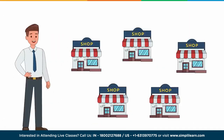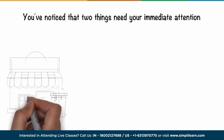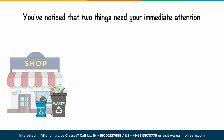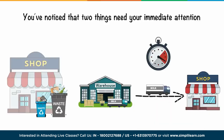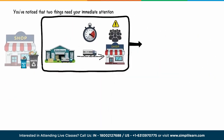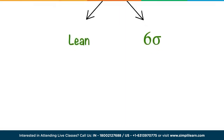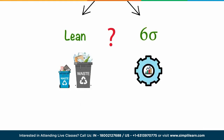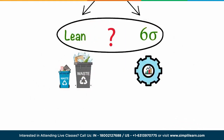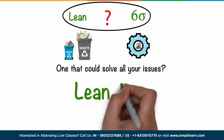Imagine you're the manager of a supermarket chain. You've noticed that two things need your immediate attention. The first issue is how to handle the different kinds of waste that you encounter at your supermarket. The next one requires you to address the supply chain issues at the supermarket, which are causing delays to the morning delivery of milk, leading to customer dissatisfaction and attrition. These problems can be solved by incorporating two of the most popular quality management methodologies in the world, Lean and Six Sigma. One famous for its ability to handle waste, and another known for process improvement. But what if there was a methodology that combined the concepts of both Six Sigma and Lean? One that could solve all your issues? Well, there is Lean Six Sigma.